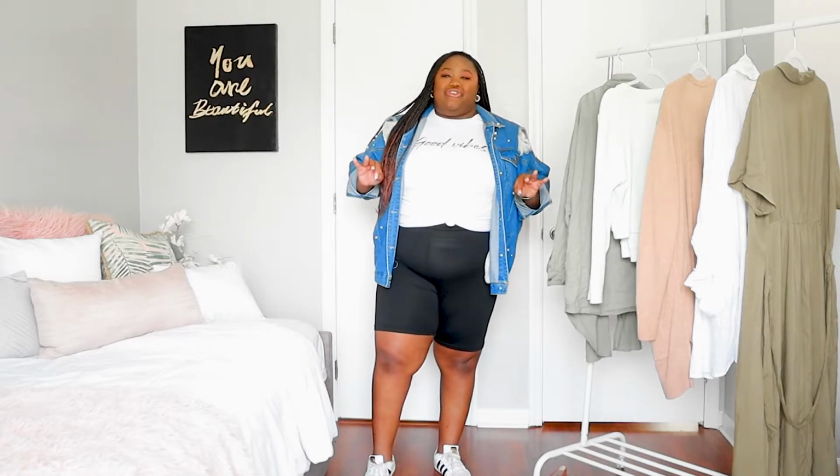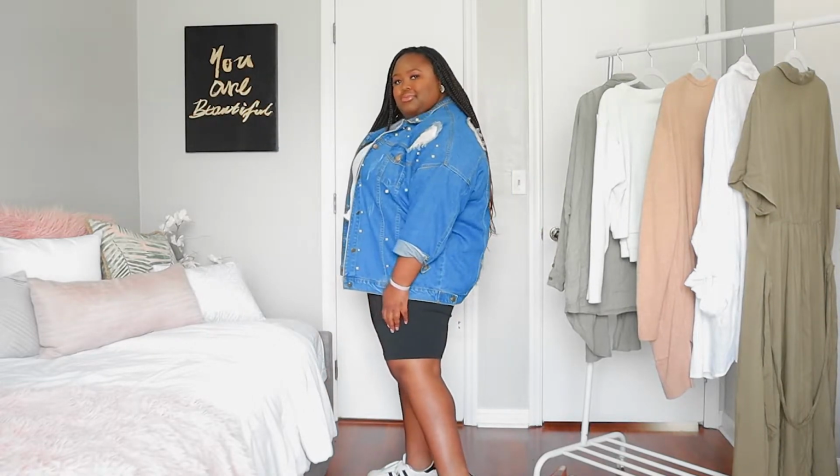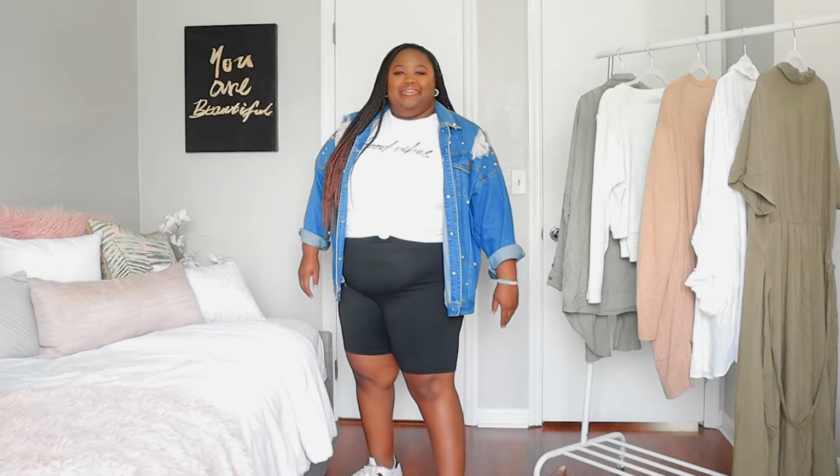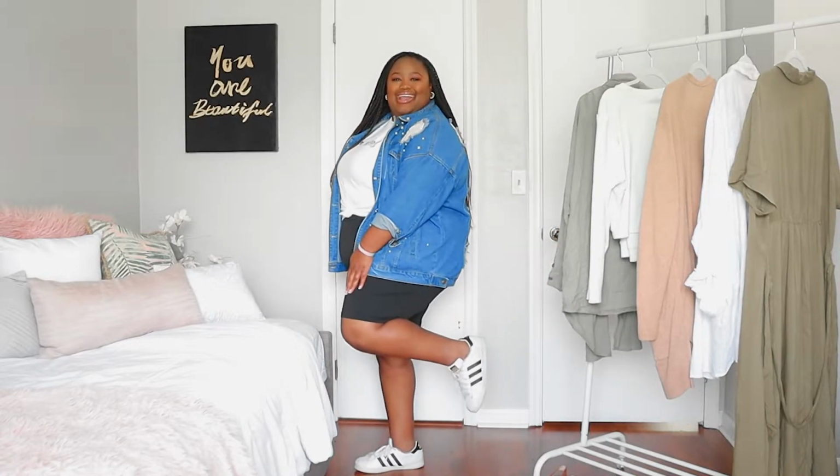I feel like this is just a cute on-the-run, going-to-run-errands outfit, and especially in North Florida, it is super, super hot up here, so I like something that literally gives me a little bit of air in my outfit. Even with this jacket, it's lightweight, it's a jean jacket, but it has holes in it, so it's a little bit more breathable than your typical jacket.